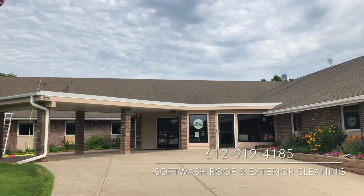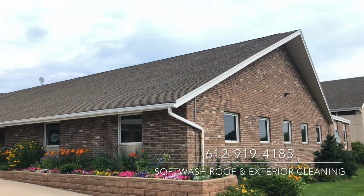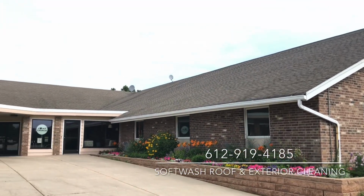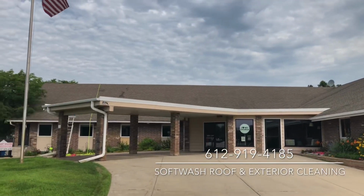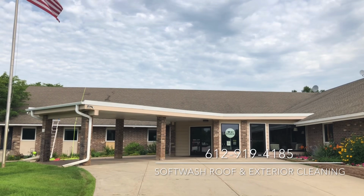And I was a roofer for over 10 years, so I'm gonna bring up any issues or concerns I have with this roof and get them fixed for this church. So we're gonna also trim that tree over there on the roof. That tree is actually touching the roof.